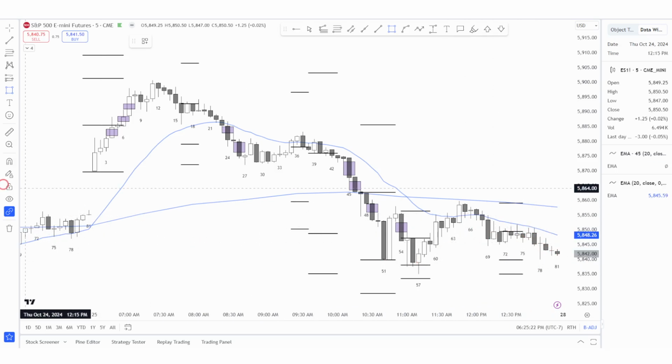There's no gaps here because we're range bound. So in trending environments, gaps stay open. In range bound environments, gaps get closed. These two gaps are the only gaps that stayed open, and then bulls were able to close the gaps and then went sideways for the day.